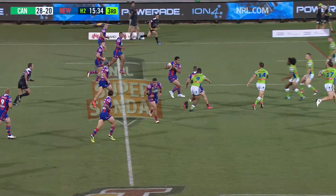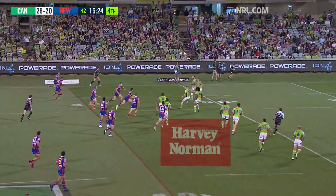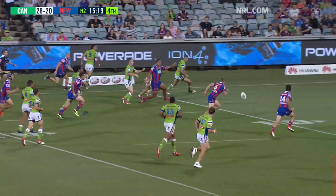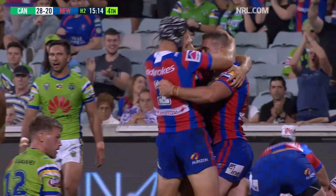So Watson goes down the short side to Sasa. Canberra controlling the football there. So now to Pierce. Pierce gets it onto Ponga. Ponga to Moga. Moga to Ross. Ross puts it on the toe. This is a try! Almost a carbon copy of the last time, but this time happily onside as well.